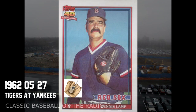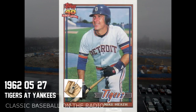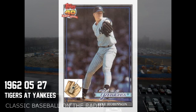Pittsburgh beat Houston 7-2. Law all the way to win, Johnson the loser. Cincinnati shut out Chicago 10-0. Purkey all the way to win, Cardwell the loser. Coleman and Pinson homering, Pinson with 2 on. I believe that's Pinson's 13th home run. Milwaukee beat St. Louis 4-3. Shaw all the way to win, and Gibson the loser.